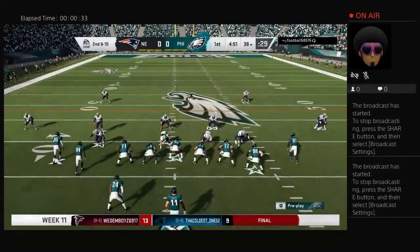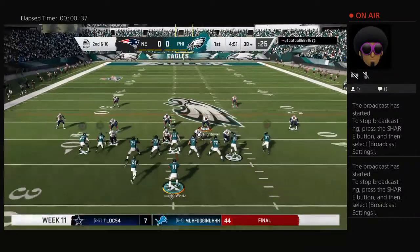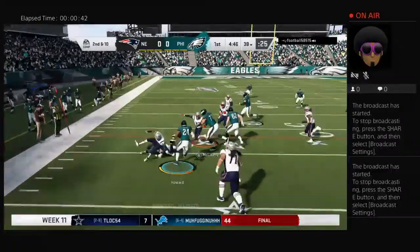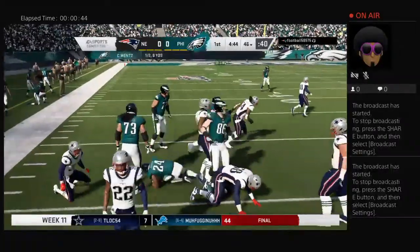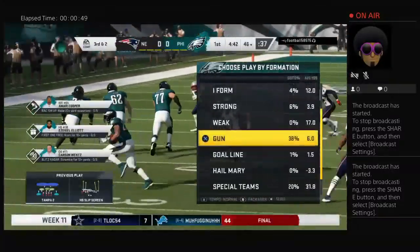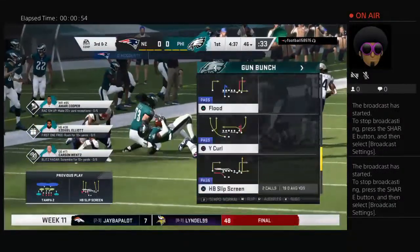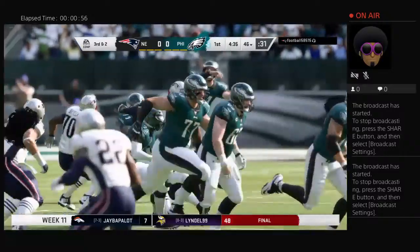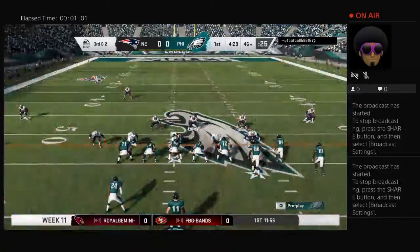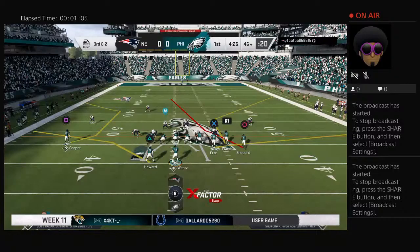So now 2nd and 10 after the incompletion on 1st down. Now Wentz. They'll set up the screen to Howard. It'll be a pickup of 8 on the screen, and it sets up a 3rd down. For a second there, I thought that might break big. Screen pass, looked like it was coming together, looked like there was an opening. Still, ended up with a solid gain. 2nd down pass play got him 8 yards. Now they've got a 3rd and a couple remaining.